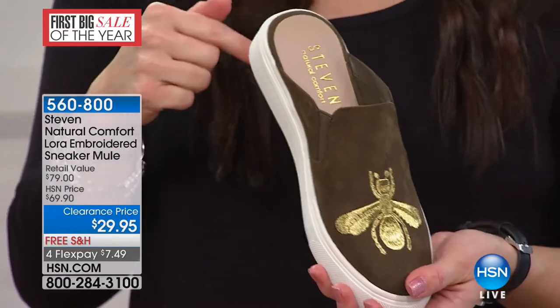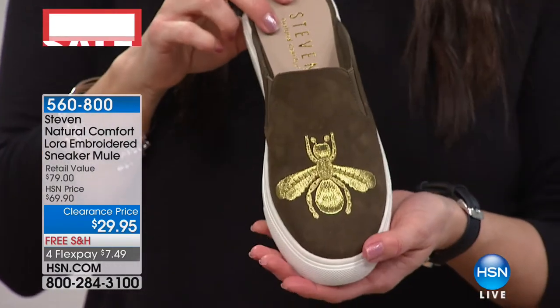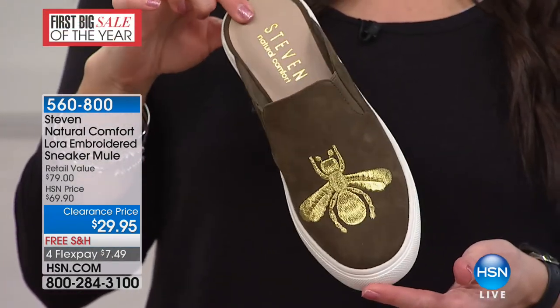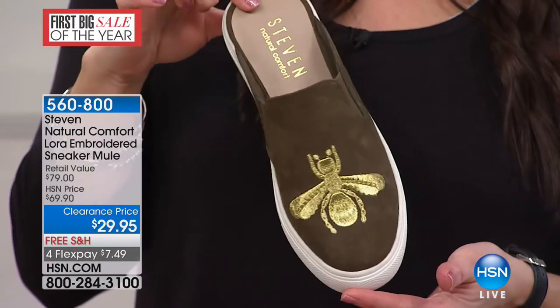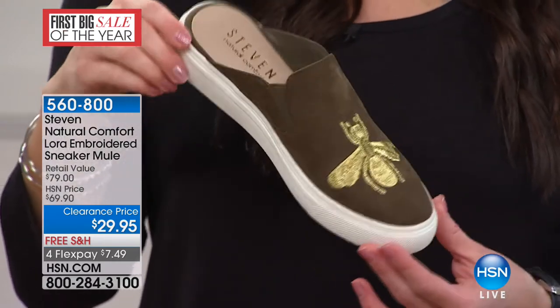Take a look at Val and how she has it styled out. She's wearing that flutter sleeve top that we just had a little while ago. She's pairing it back with this adorable bee design. We're gonna show you Val here in just a second. But it's just so effortless. You just slide into them.